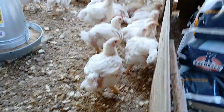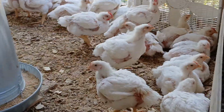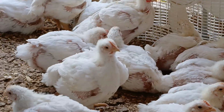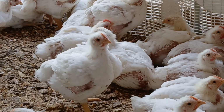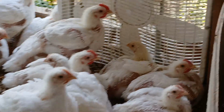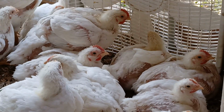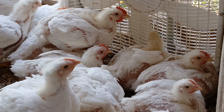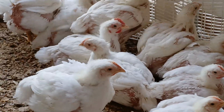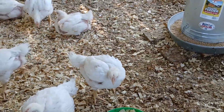So, and then also, let me see if I can zoom in towards some of the roosters. Even the color of the comb and the wattle, like we see, that's a hen closest to us here, but two roosters sitting by the fan, okay? Real healthy skin tone in the comb and the wattles, and that's an indicator of good health.